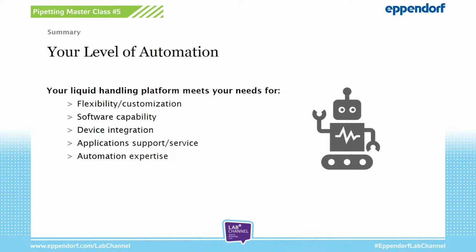Additionally, if your lab requires full walk-away capabilities, the liquid handler should be able to integrate with devices such as thermocyclers, plate washers, and plate readers. Depending on the automation platform that you choose, there should be an appropriate level of application support and expertise from the supplier. Once you have all of your questions answered, you should feel comfortable deciding what your automation platform should be for your lab.